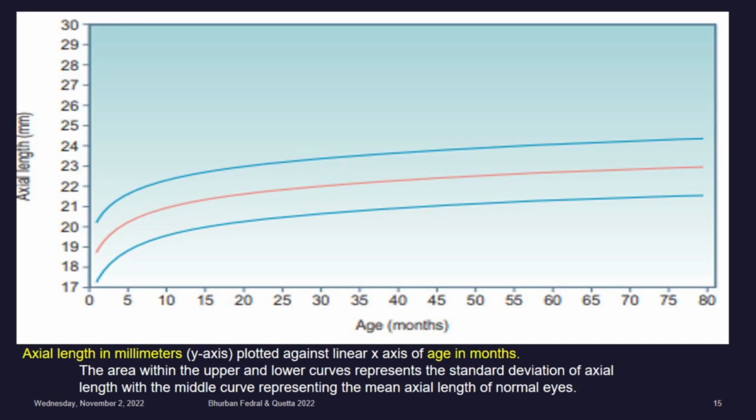These are the nomograms. The red line is the average curve for the axial length, measured in millimeters, against the age in months.